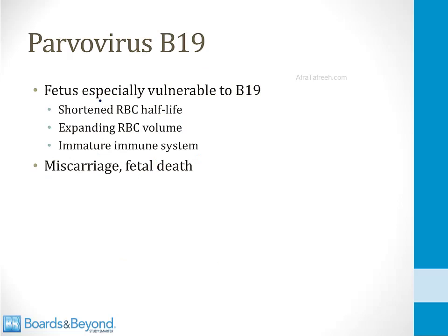If a mother who's infected develops a parvovirus infection, the fetus is especially vulnerable for a couple of reasons. Basically, babies in the womb depend heavily on their red cell progenitor cells, and they cannot tolerate having those cells infected by parvovirus. The reasons for these include that the fetal red blood cells have a shorter half-life compared to normal. In addition, the baby is growing, so it constantly needs to expand its red blood cell volume. And then finally, the baby has an immature immune system, so it's less able to fight off the parvovirus infection. So for all of these reasons, if a mother develops an infection, this will often lead to miscarriage or fetal death, as is the case with many of the TORCH infections.